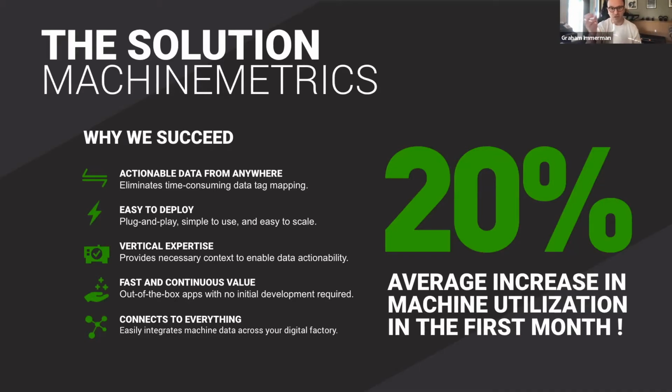Our vertical expertise and our exclusive focus and deep domain expertise provides a necessary context to enable use cases and domain-specific process optimizations, not just for any manufacturer, but for discrete manufacturers. And I think most importantly, it's all about fast and continuous value. So we provide these vertically focused out-of-the-box apps that democratize the data and analytics to your various factory workers from anywhere to drive both immediate and continuous value across the organization. And that number, that 20%, is an average increase in machine utilization that our customers experience within the first month of using our system. It's pretty powerful stuff.